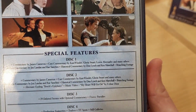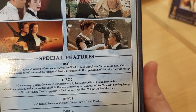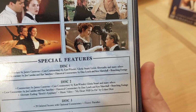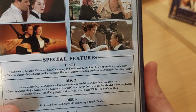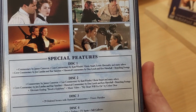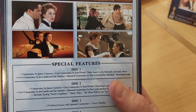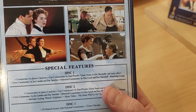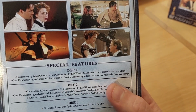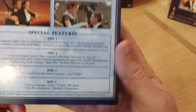You get 3 commentaries, obviously, on each of the discs, 1 and 2. Commentary by James Cameron. You get a cast and crew commentary by Kate Winslet, Gloria Stuart, Lewis Abernathy, and a whole bunch of others. There's a lot of people on that, and they obviously go backwards and forwards. Also, the late producer John Landau is also on the commentary. There's also historical commentary, which is by a couple of the film's advisors. That's quite interesting if you are into the actual historical side of Titanic. And then, obviously, James Cameron commentary is one of the exciting things.